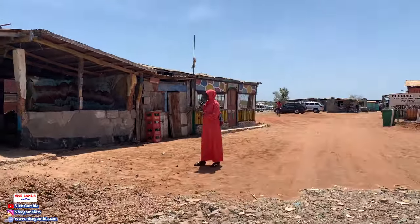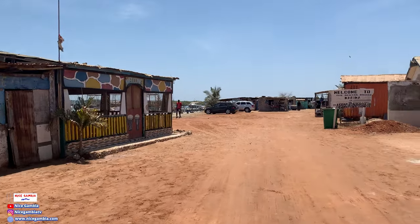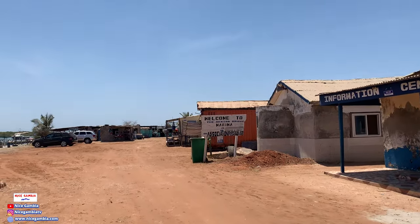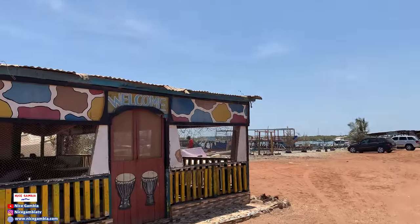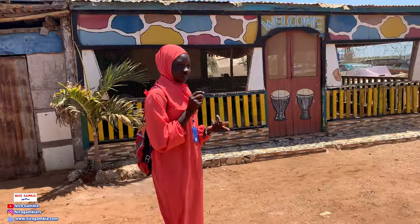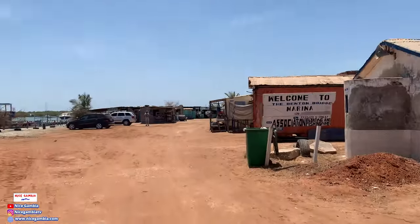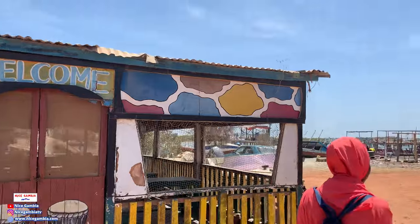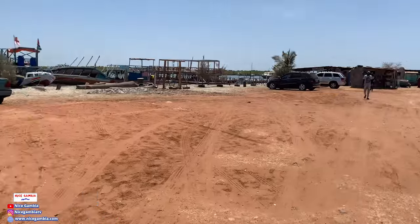And I can see here too, it's not only a fishing boat center, but it's also a business place, because we have been seeing shops here, restaurants, and people selling African stocks. This is the information center, so if anyone has information to pass, this is the place you will visit. And we also have different types of restaurants inside Denton Bridge, and there's also a place called Saro inside Denton Bridge too. So stay tuned, guys, let's go.